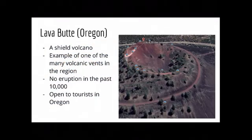The second place I'm going to take a deeper dive into is the Lava Butte in Oregon. This is a shield volcano, and it is a little less common than some of the other major volcanoes in this area. The Lava Butte is an example of one of the many volcanic vents in this region, but it has not erupted in the past 10,000 years, so most people think of it as extinct. It is a popular tourist location in Oregon, and you can hike around it and down into the center of the crater.